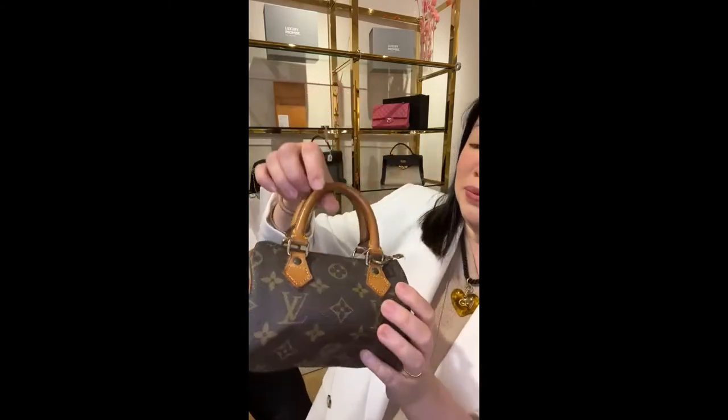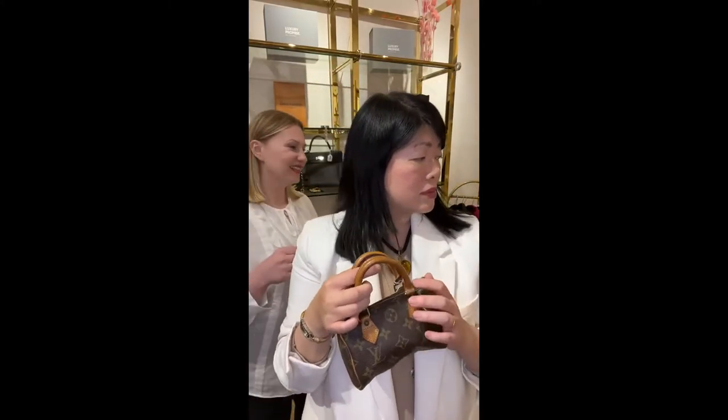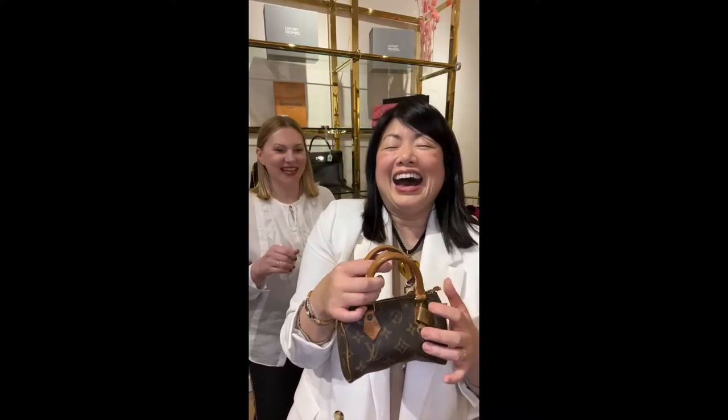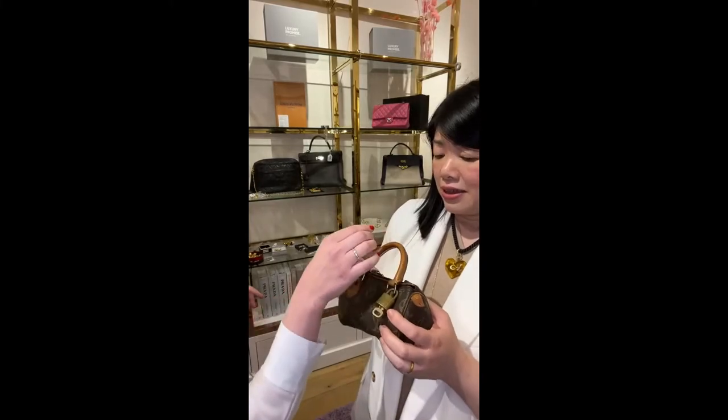Actually, I just thought of something. You know how people carry tiny dogs around? You can carry a hamster around. You can maybe clip this. Can you put this onto the bigger bag? Yes.